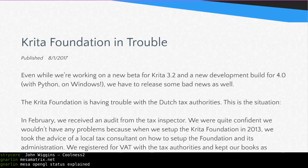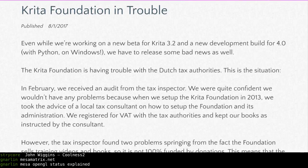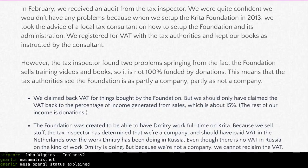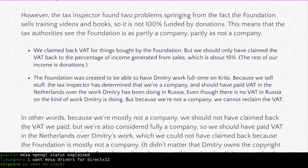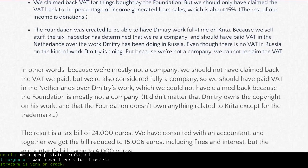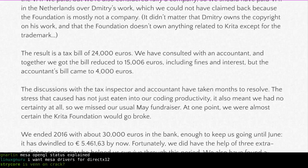Hey, the foundation actually had a little bit of trouble. They kind of messed up on their taxes because hashtag VAT, man. They ended up with like 19,000 euros. They owed the tax, man. They were able to work it out. This post explains that the tax bill was massive, and they were able to get it reduced.